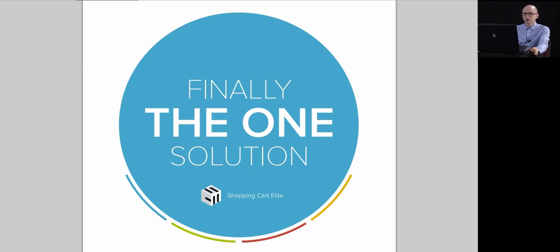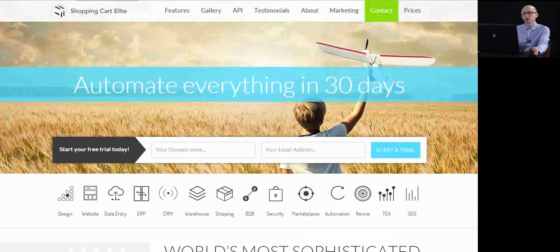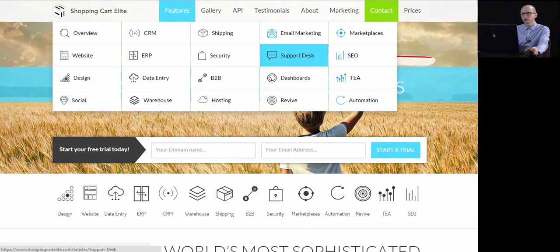Jumping to kind of a high-level overview of Shopping Cart Elite, if you go to the shoppingcartelite.com website and click on features, you'll see that there's a lot of different components that you will need for e-commerce. Even though you'll find it says ERP and warehouse, those are the two pieces that are very basic inside Shopping Cart Elite, but on the core level, on the database level, they are very sophisticated.